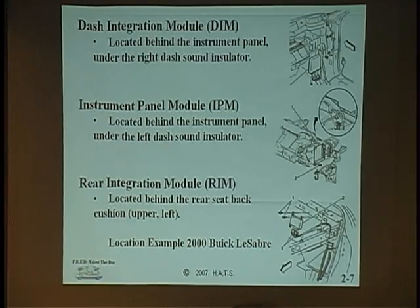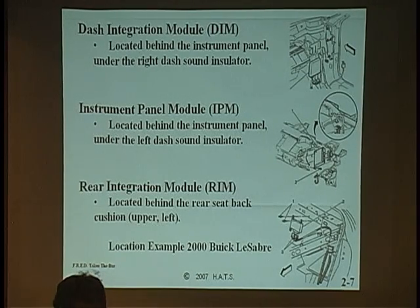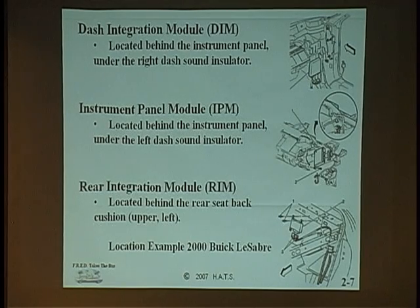The DIM then gets on the data bus, calls up the RIM, who's where? In the back, closest to the trunk release solenoid, and it says, hey RIM, need the trunk popped. And the RIM's the watchdog and says, oh well, I got to make sure I haven't heard the PCM saying that we've got an issue with the vehicle speed. I'm not going to pop the trunk if the vehicle's moving, obviously, and things like that. And if everything's kosher, the RIM pops the trunk.